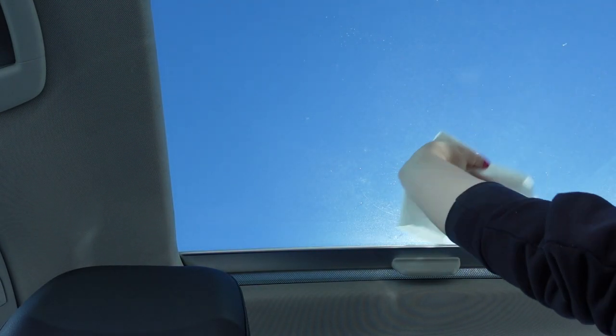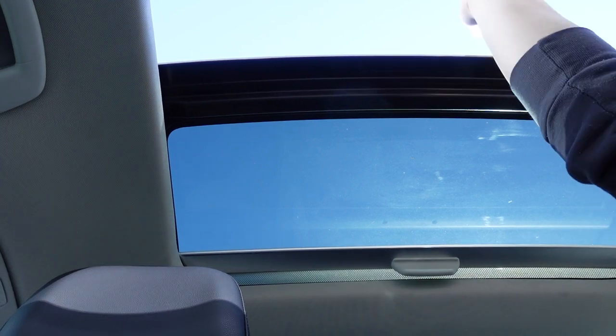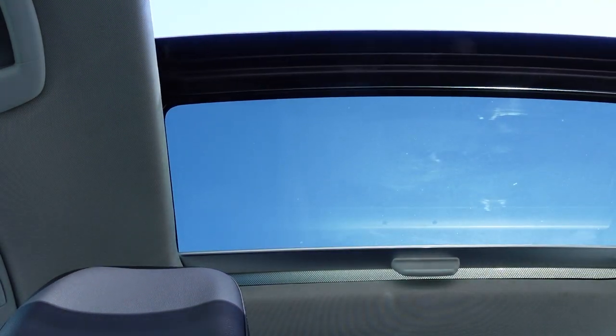I'm gonna wipe this down first, the sunroof, so I can open it up. Oh god, there's sun reflecting off of that building over there. Well, whatever. I've got sunglasses, I can wear them.